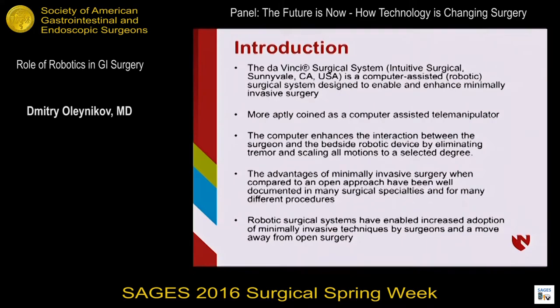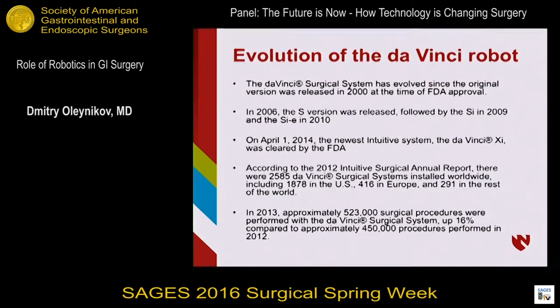It's a computer-assisted telemanipulator. The computer enhances the interaction with the surgeon, and so it allows more degrees of freedom than straight-stick laparoscopy. I think the advantages of the minimally invasive surgical approach plus the Da Vinci dexterity really are a way to get people who would otherwise not be able to perform complex laparoscopic procedures to do them in a minimally invasive way. So it's enabling technology.